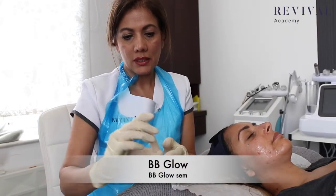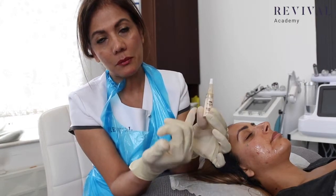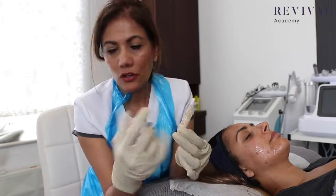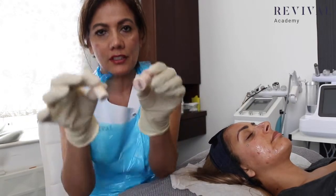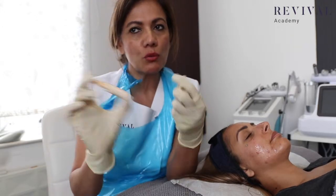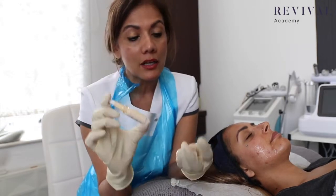Choice of 2 BB serums. This one is for lightening and brightening the skin. It's a lighter one, it's a bit more liquidy. This serum is really good because it's not the usual serum. You can see this, it's very much lighter than some of the other serums. This one, because it's so watery, it helps to penetrate into the skin layers, and it's water-based.